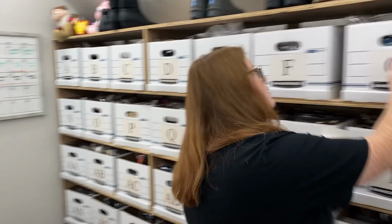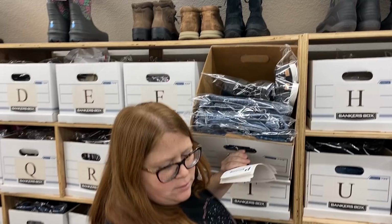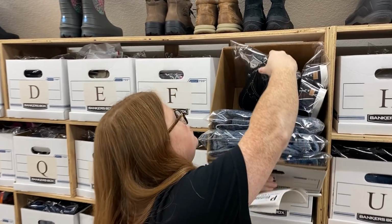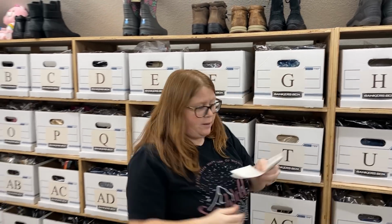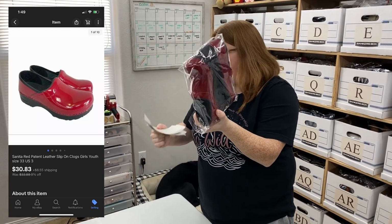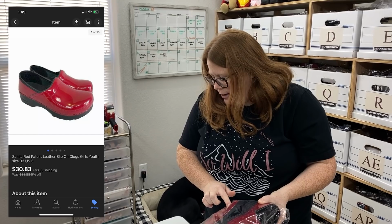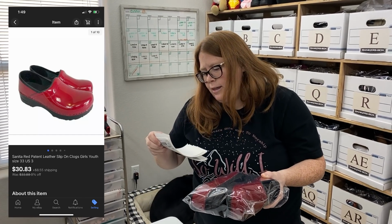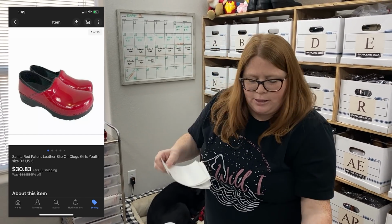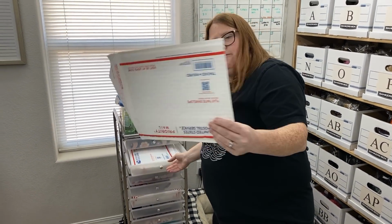Hey guys, all right, starting in box G. Okay, so these are some Sanita clogs. These are like a kid size. I think they're like a youth 3 or 4. I got these at Once Upon a Child for $4.76, and they sold for $30.83 plus shipping on eBay. Those are heavy, but they can fit in a padded flat rate, so that was the cheapest option for these guys.